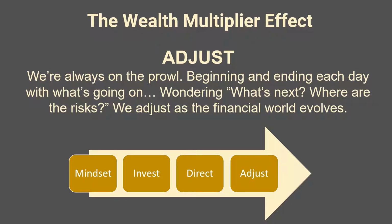We're always on the prowl. We begin and end each day with what's going on, wondering what impact the news has on our investments. So it's about what's next and where are the risks, and we adjust as the financial world evolves.